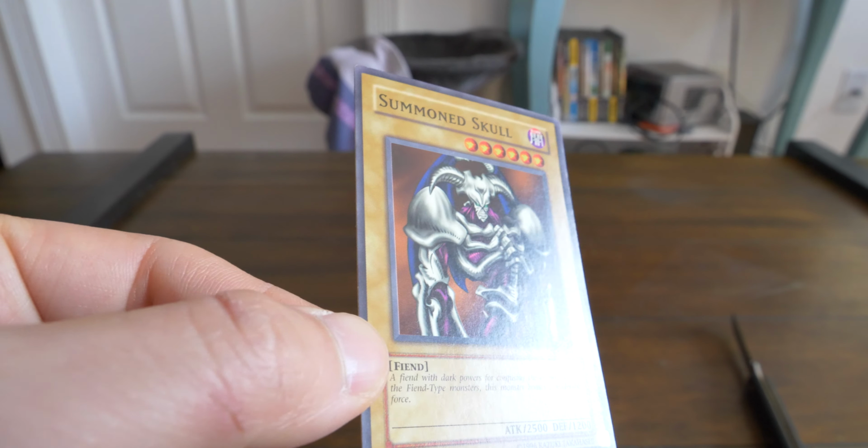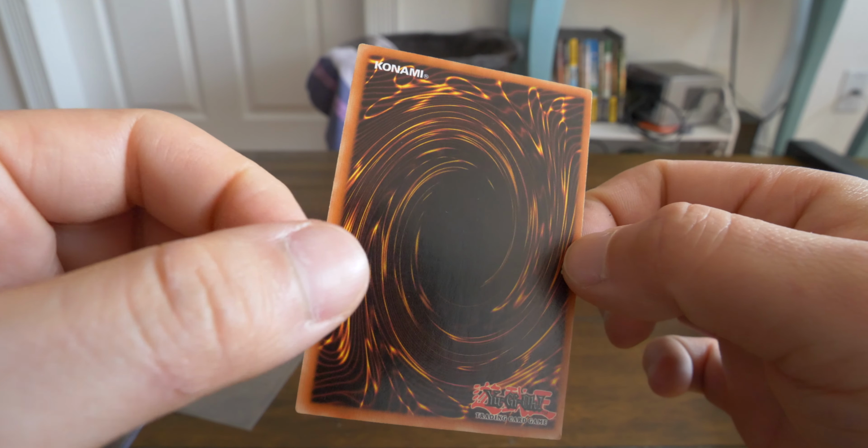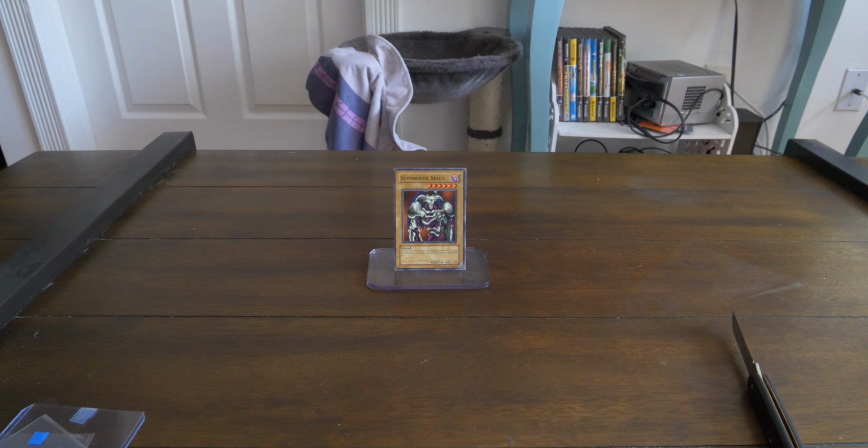Hope it's a Blue Eyes. But no, just not a Blue Eyes. Not a rare card. Extremely disappointed. This was going to happen sooner or later as a collector. But no Blue Eyes today. Just a very disappointing video.